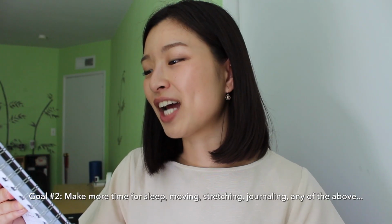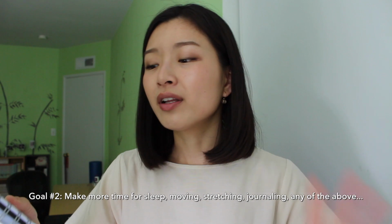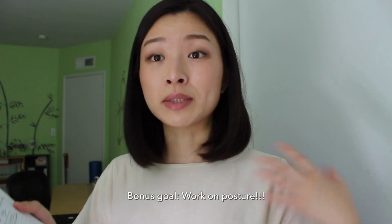And then second, I want to sleep more, move and stretch more, and journal. I feel like that's a lot, and there's just not enough time each day to do all of those, but maybe I can make it a non-negotiable each day. Let me just try to do at least one, whether it's sleeping a little earlier or moving or stretching or journaling.